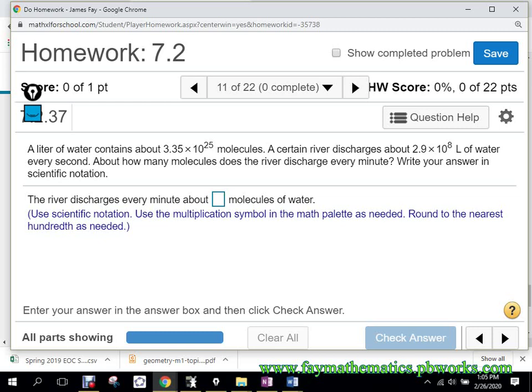So here it says a liter of water contains about 3.35 times 10 to the 25th molecules. So a certain river discharge is about 2.9 times 10 to the 8th liters of water every second, right? So it's about how many molecules does the river discharge every minute. Okay, so we're going to have to do something here in a moment to go from the correct units. Right now it says a certain river discharges this many liters in every second, right? So I'm going to go and write, let's get these markers up.